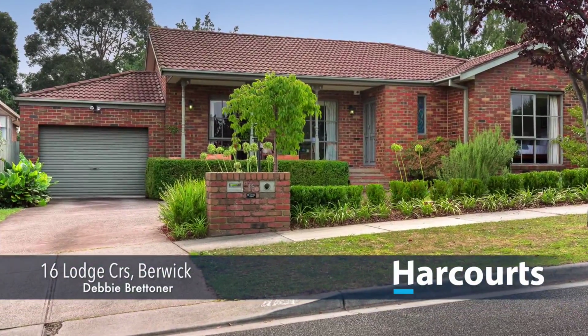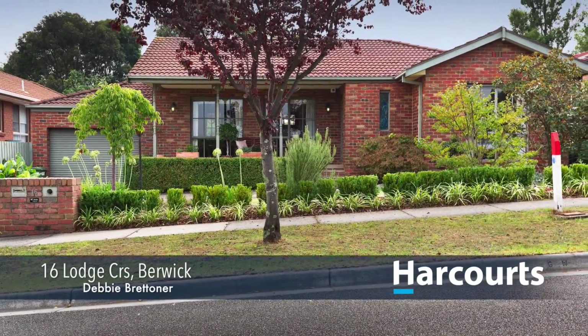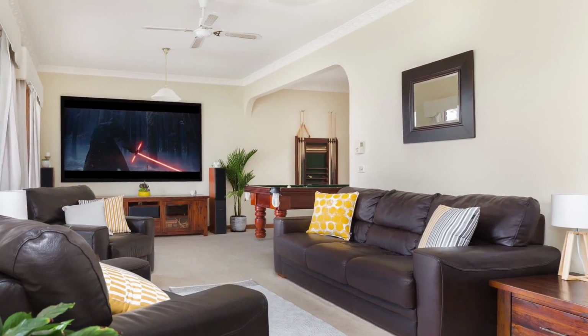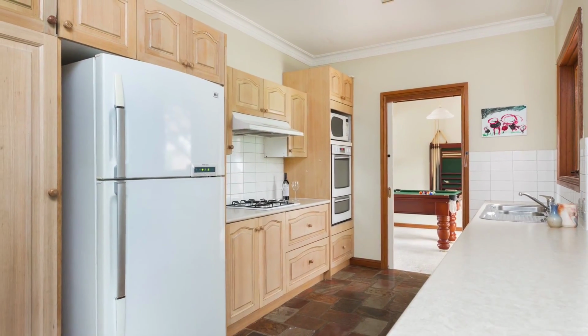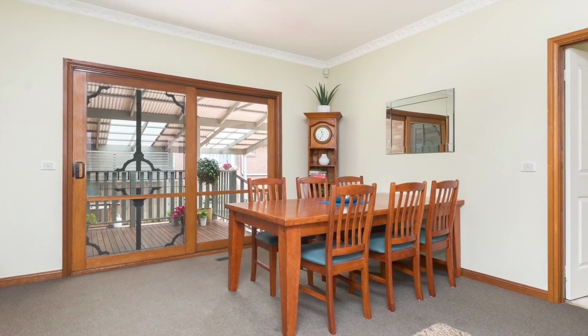Number 16 Lodge Crescent in Berwick. The inviting streetscape of this four-bedroom plus study family home is just the start to the welcoming features this home has to offer. Generous living areas, formal lounge, galley-style kitchen overlooking the family room and to the outdoors where you can watch the children play.